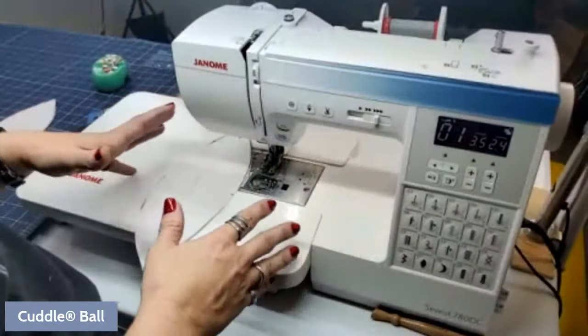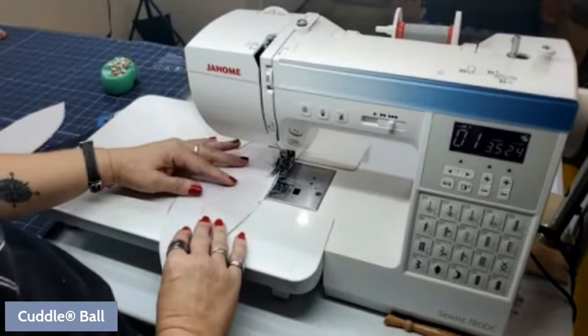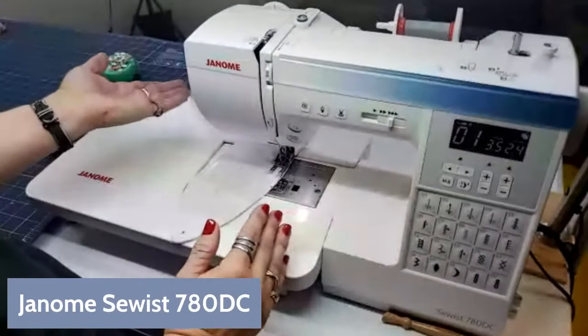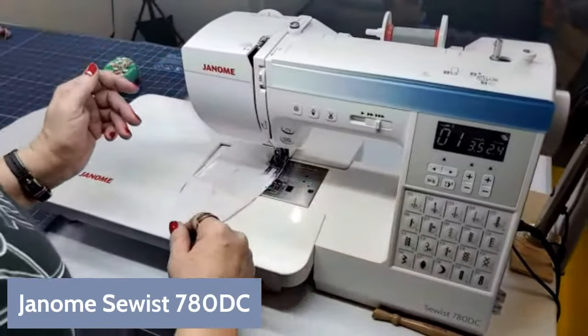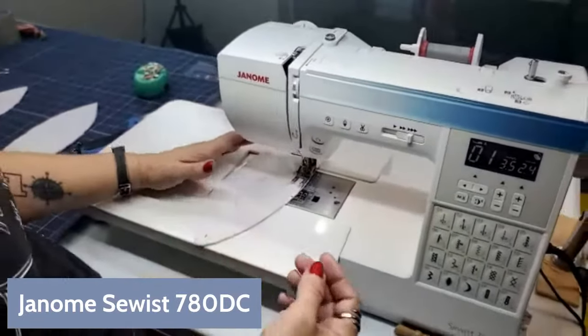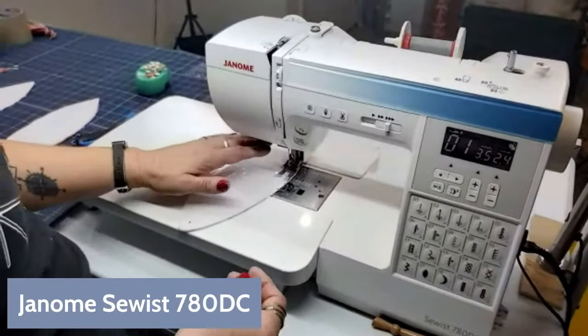So we're using this one today because I want to be able to show you how great this project is, even on a lower end machine. This is kind of a machine that a beginner would want. It has a whole bunch of different stitches, the zigzag and the straight stitch and all that good stuff. It has a speed control, the thread cutter. It's a great little machine. So we're using this one today. And again, it's a Janome.